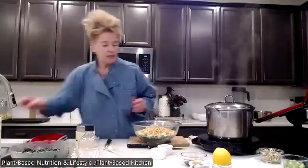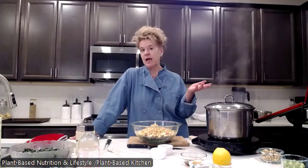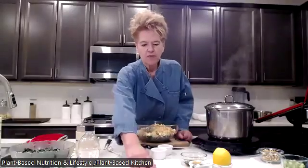You don't like chickpeas, and I get it. Then I would say if you don't, you could do like the white beans, the cannellini white beans would be great. You could actually change it up maybe and do black beans if you wanted to, or you could just say no beans whatsoever. So up to you. There's that. Then we've got that.